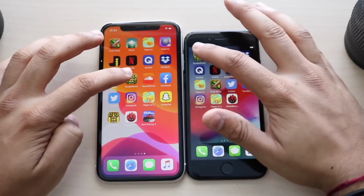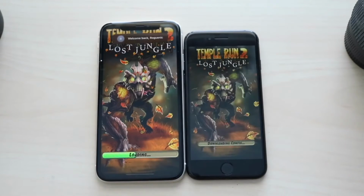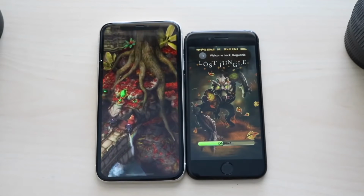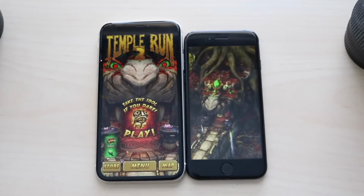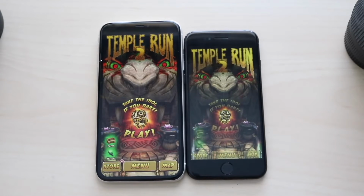Temple Run 2, 3, 2, 1. And look at the difference even just here. There is a pretty big difference. We're still loading on the iPhone 7. We're almost done loading on the iPhone 11. So, as you can see, we're done. And dude, this was a pretty big difference between them. This one is more apparent than the other ones, I think.